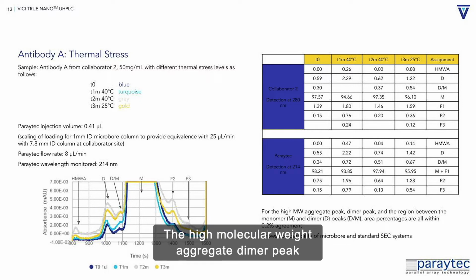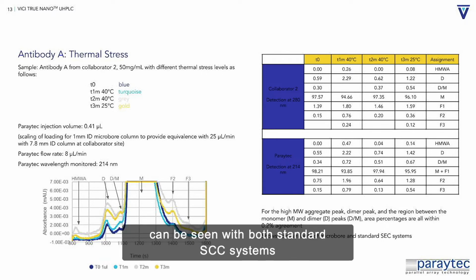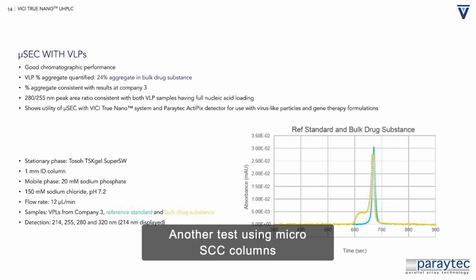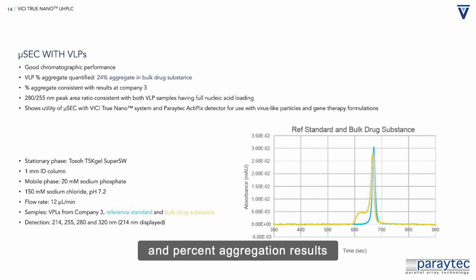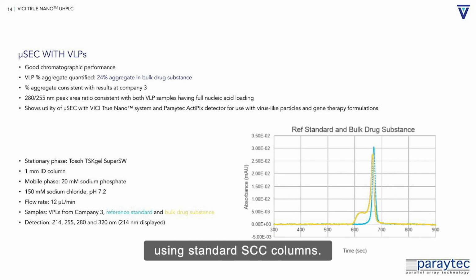The high molecular weight aggregate, the dimer peak, that monomer dimer region, the huge monomer peak, and the fractionations can be seen with both standard SEC systems and microbore SEC systems. The area percentages are all within 0.2% agreement as well. Another test using micro-SEC columns looks at virus-like particles. Peritec noticed good chromatographic performance and percent aggregation results were consistent with Company 3's results using standard SEC columns.